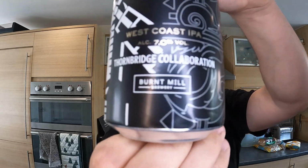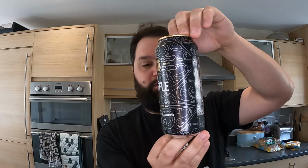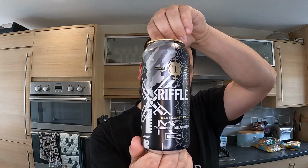Then we've got this beer I'm excited for because it concerns one of my closest big craft breweries. Not Thornbridge, Burnt Mill. There you go, Thornbridge and Burnt Mill have collaborated on a beer called Riffle. It's a West Coast IPA at 7%. There we go. I think that was about £4 that can.